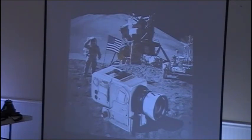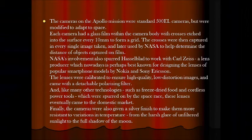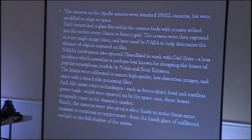They were carrying Hasselblads. And if you had 3 or 4 astronauts in the capsule, maybe half of them were loaded with black and white film and half were loaded with color film.